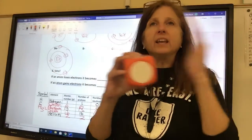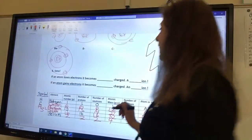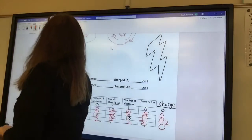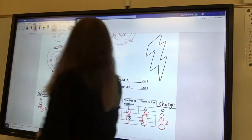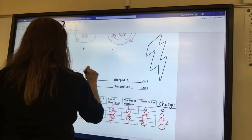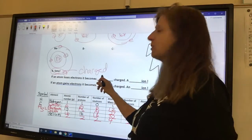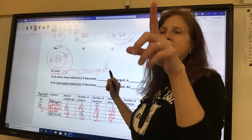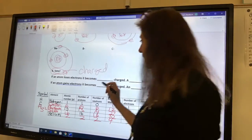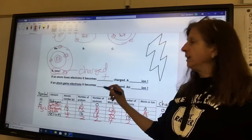So gaining and losing electrons are how atoms get to be charged. When they're charged, they get a special name called ions. It's an ion if it is a charged atom. So write that out. It's charged. Now, if it loses the electrons, it becomes positive or negative? Loses the electrons, it becomes positive. And if it gains electrons, it becomes negative.